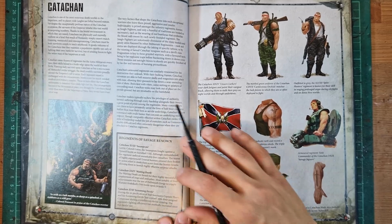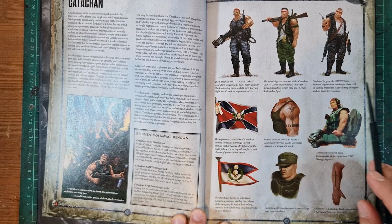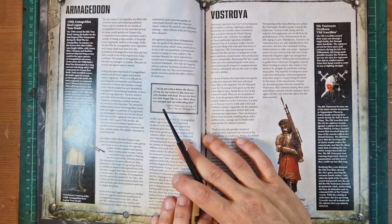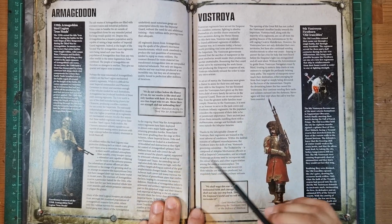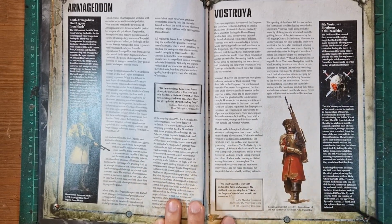Then the Catachans, and again, it gives you a bit more detail about the individual regiments and their specific uniforms, including a tank commander, and some hard case with a Catachan blade, or Catachan fang it should be called, tattooed. Then Armageddon, super cool. And as you probably know, there were metal miniatures. They're now discontinued, no longer available, and they probably go on eBay for way too much money.